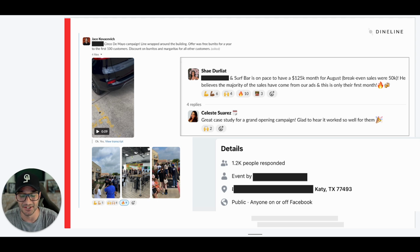So you can kind of see here, on the top left, we have a Cinco de Mayo grand opening campaign. There was a line wrapped around the building. I'm not going to play the video, but you can kind of see from the photos there that there's just people standing in line waiting. I believe that was like an hour and a half before they even opened.